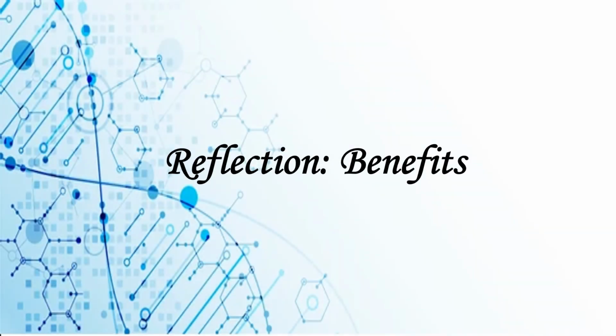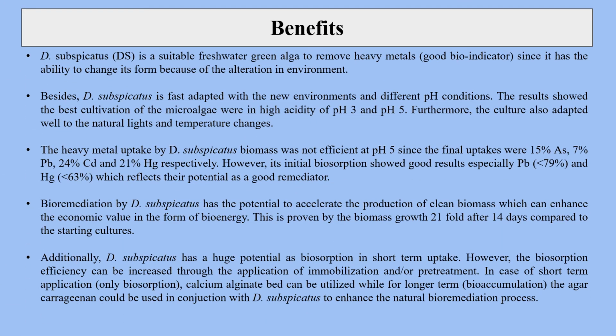Now we are moving to the first section of reflection, which is benefits. The benefits of this research are: this Desmodesmus subspicatus is a suitable freshwater green alga to remove heavy metal, and it is a good bioindicator. It is because it has the ability to change its form because of the alteration in environment. Besides, this alga adapts fast to new environments and different pH conditions. The result showed the best cultivation of microalgae was in high acidity of pH 3 and pH 5. Other than that, the culture also adapted well to natural light and temperature changes.